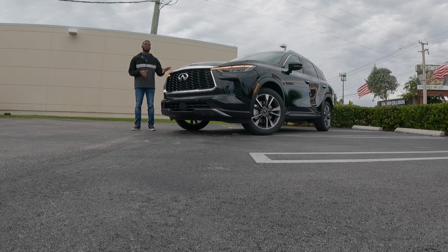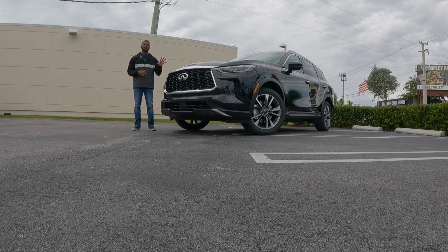But let's talk about pricing for the Infiniti QX60. Starting price is at $52,900, including destination. This one stickers for $55,435. But let's talk about the front styling for this all-new QX60.